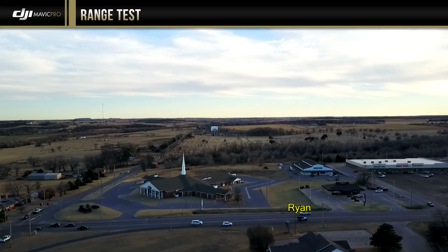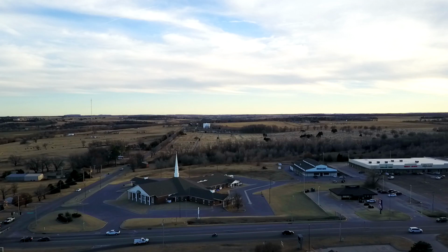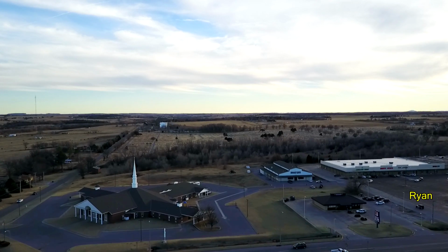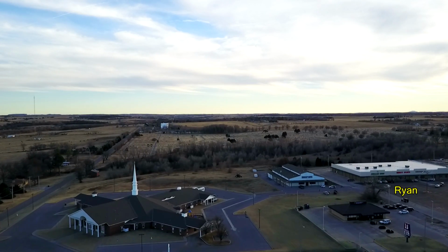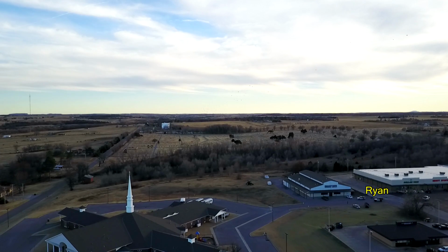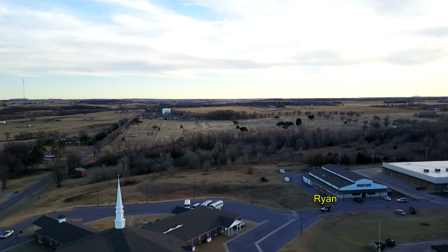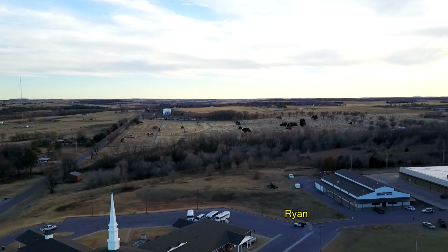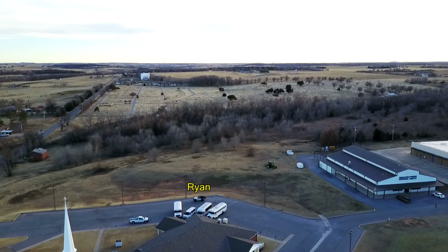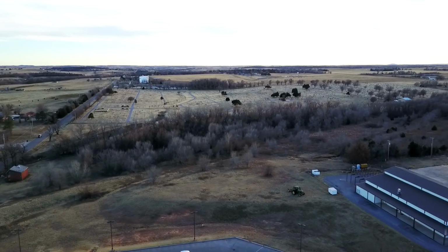I see Ryan there. His Jeep is down there. That's him at the bottom of the parking lot. I'm gonna veer off this way, so hopefully he spots the drone. And we're gonna keep going.